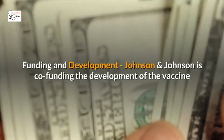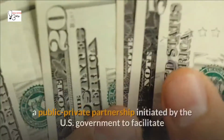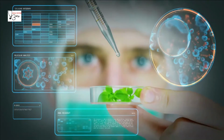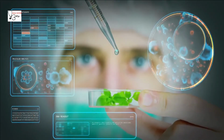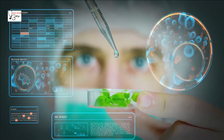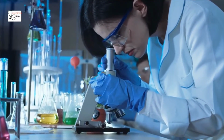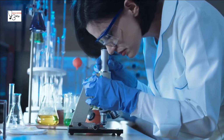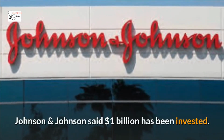Funding and development. Johnson & Johnson is co-funding the development of the vaccine as part of Operation Warp Speed, a public-private partnership initiated by the US government to facilitate and accelerate the development, manufacturing, and distribution of COVID-19 vaccines, with funding from the Biomedical Advanced Research and Development Authority, BARDA, a U.S. government program aimed at furthering the manufacture and distribution of vaccines to fight COVID-19. Johnson & Johnson said $1 billion has been invested.